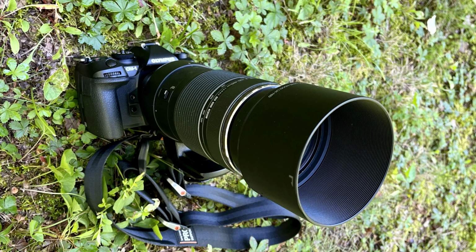I prefer different focus target areas for different subjects. In fact, besides the obvious subject detection settings, the focus target area settings are the other main difference between my bird custom mode, my birds in flight, and wildlife custom modes.